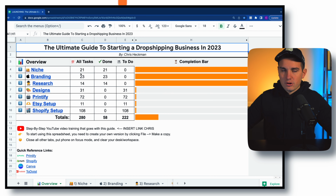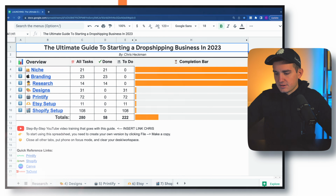So we've gone through our niche, our branding, and our research so far and checked all those off. So congrats for sticking with it this far. And now we're about to get into the good stuff, because next up we are creating our designs.